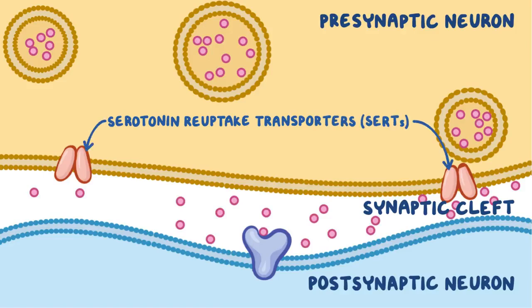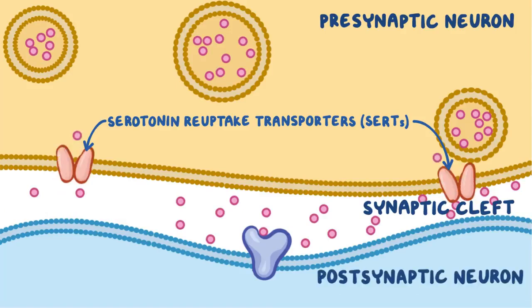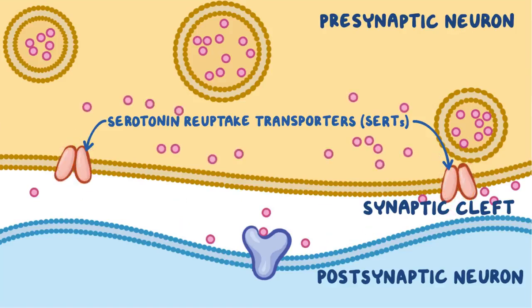This protein functions like a little trapdoor on the cell membrane. When a sodium, a chloride, and a serotonin bind to the surface of this protein on the extracellular side, it flips over and sends the serotonin and the ions into the cell. When a potassium ion binds to the protein on the intracellular side, the trapdoor resets again, so more serotonin can attach. This way, serotonin is taken back into the presynaptic neuron.